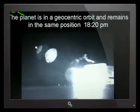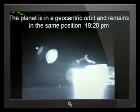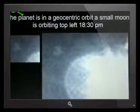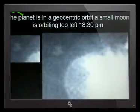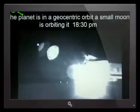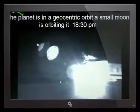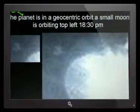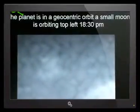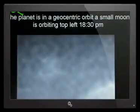You see it's remaining in the same position, but these are moving across. So there it is emerging from the light. If I go back one. There's also something else here. That's a close-up of it. It's very pixelated, so we can't see too much of it, but there's something there giving off light. That's all there is.